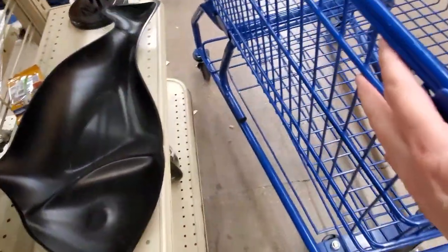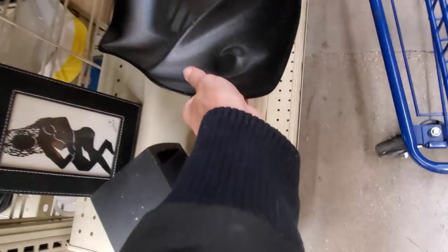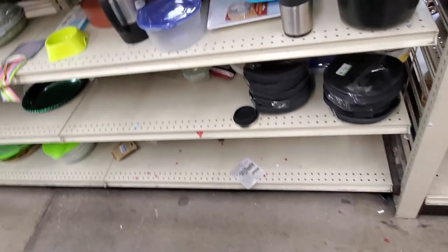I spotted the fish. I thought he was actually like a dish. He's plastic. Totally plastic. I'm still trying to think, what could I do with him? Because I liked him. And your buying's emotional.